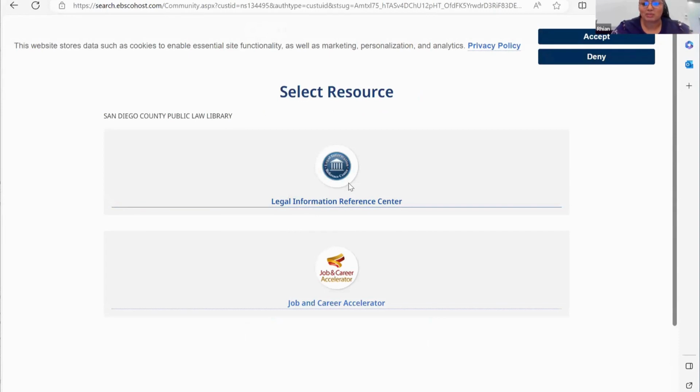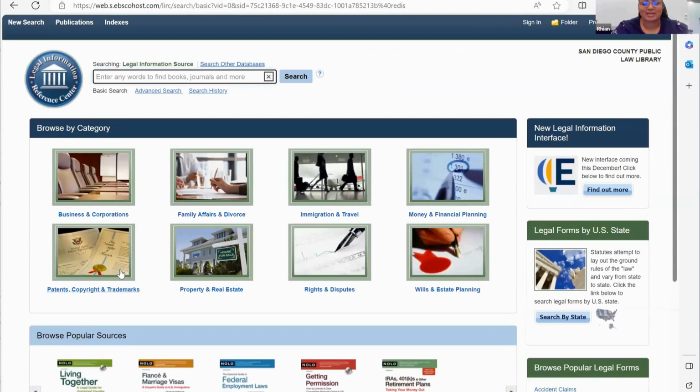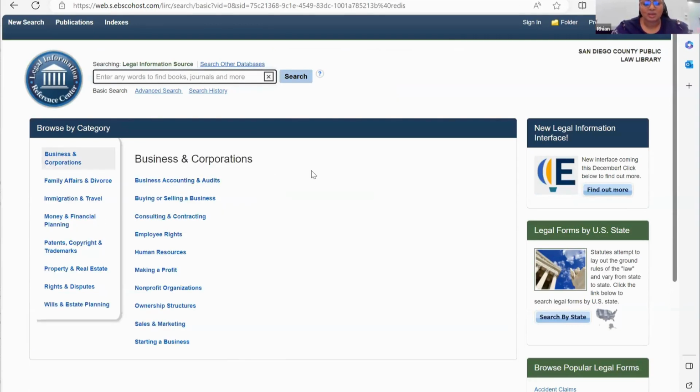And so once you have logged in, you will click the Legal Information Reference Center here. And here we are, we're back to the home screen where I took a screenshot of earlier. And so you would click on, let's just go to business and corporations if I wanted to form a nonprofit. So we'll click through here. And here you will see headings. So business accounting, employee rights, nonprofit organizations. So I'm just going to go into nonprofit organizations because that's something that I might be interested in doing.